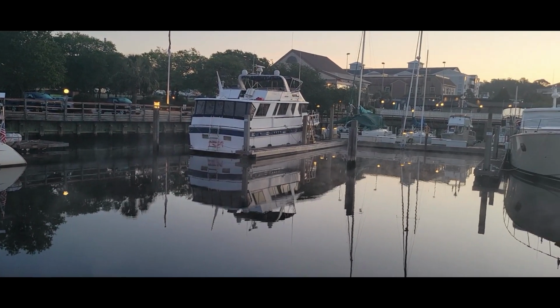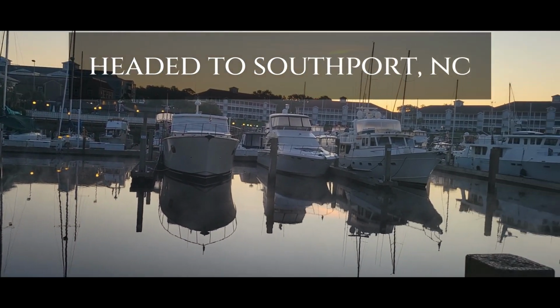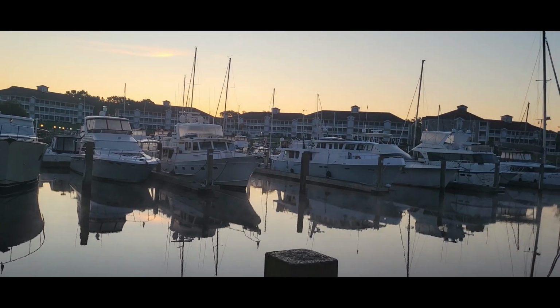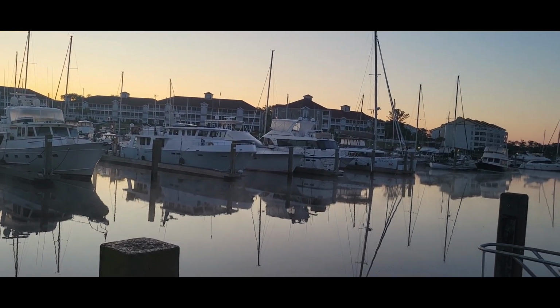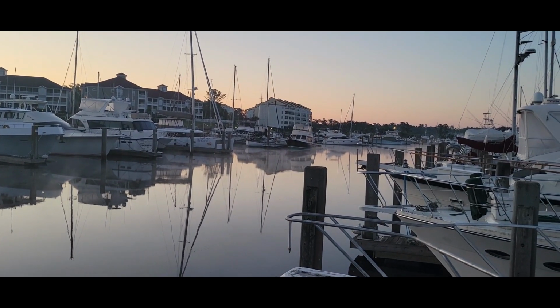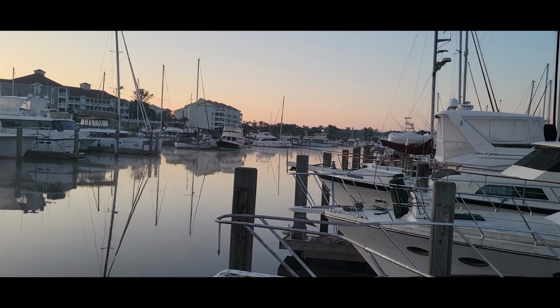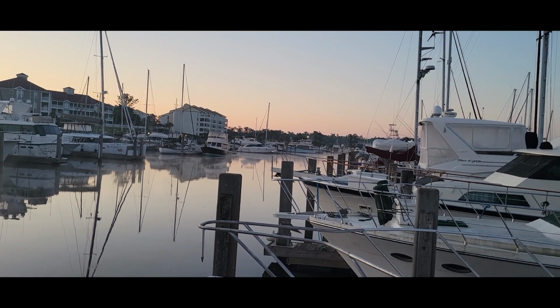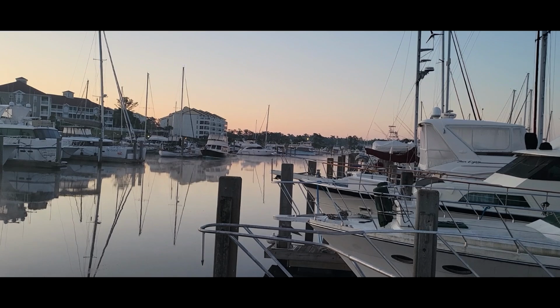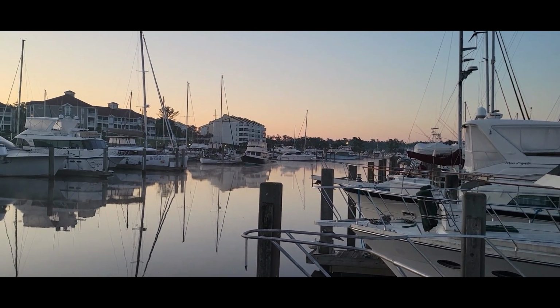But we are headed to Southport, North Carolina today, so we'll be in another new state in a few hours, and should be good traveling. Should be sunny and cool today. We're okay with that. It's kind of a nice change. We had a spell of mid-upper 80s, and in this humidity, that's warm for us Arizonans.